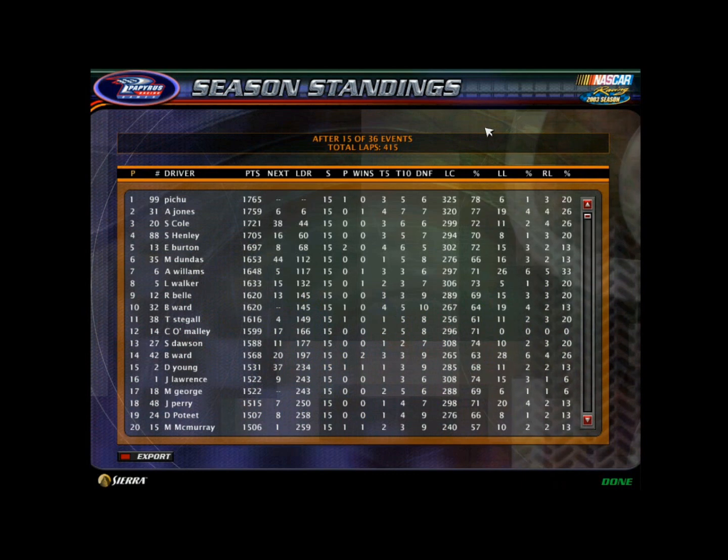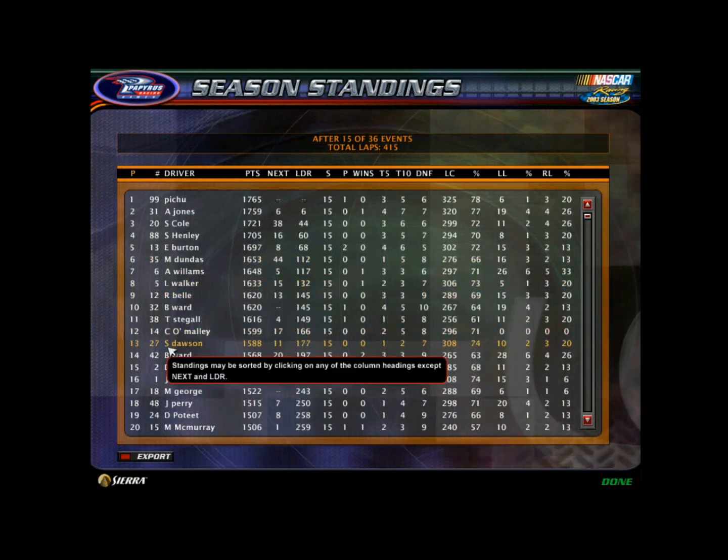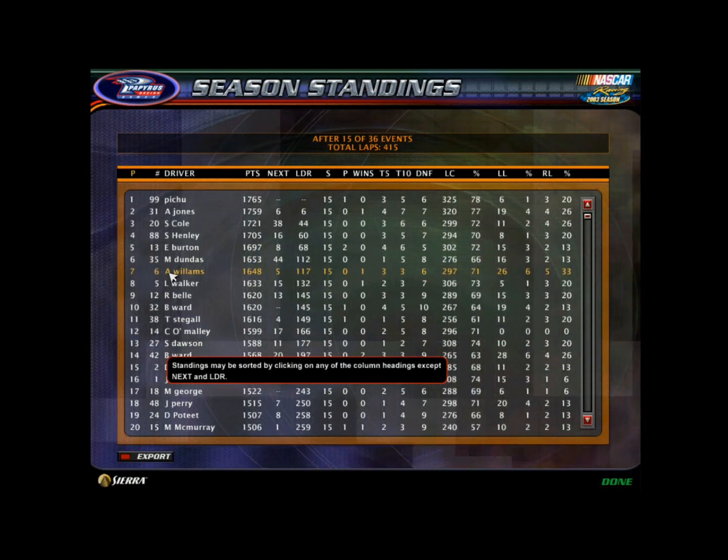Here's your standings. Aaron Williams was 13th coming into this race. Look where he's at now. In the top 10 with a win. This is a championship contender right here. Aaron Williams, folks, is looking to be a championship contender right now.